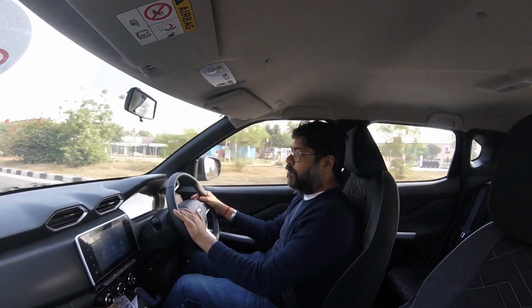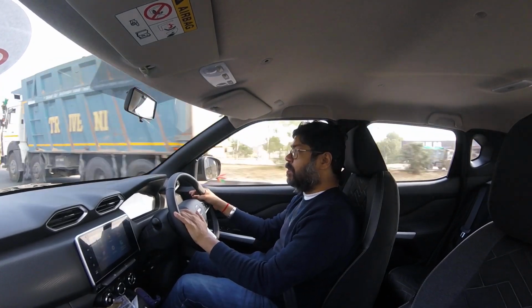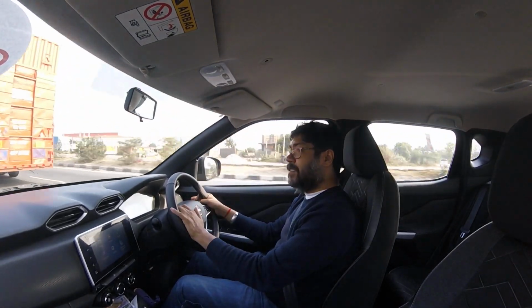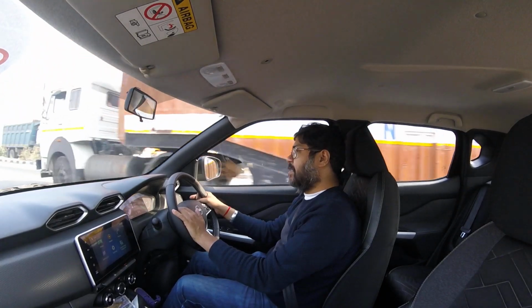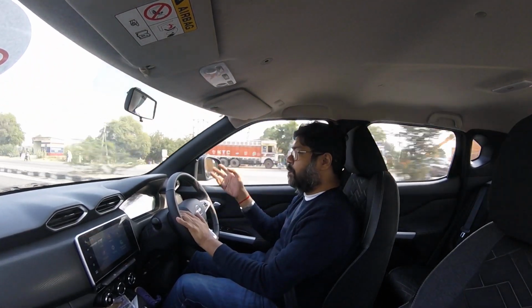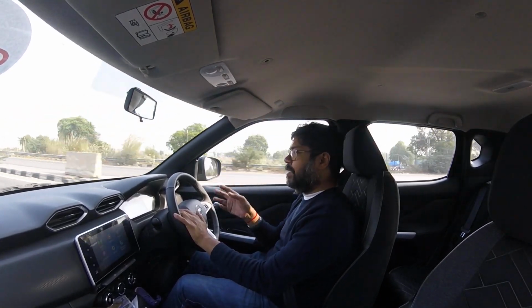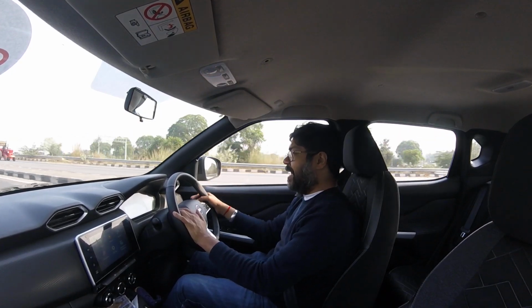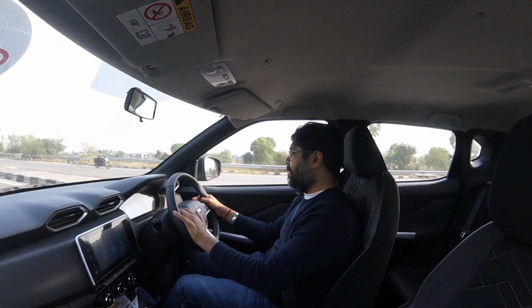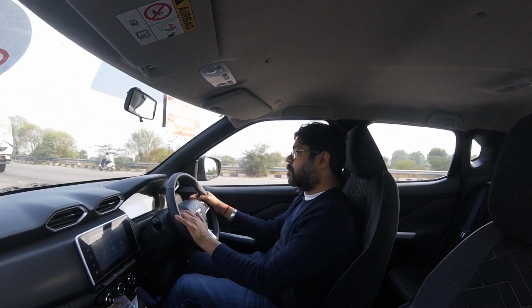But it's going to be a big year for car launches. Of course, Renault, Nissan's alliance partner, will be launching a car in this segment, which is going to be the Kiger, which is the Magnite, a bit more Renault. And unlike the Duster and Terrano, at least Nissan Renault are playing with their design again, which is a good thing. Would I buy a Magnite?